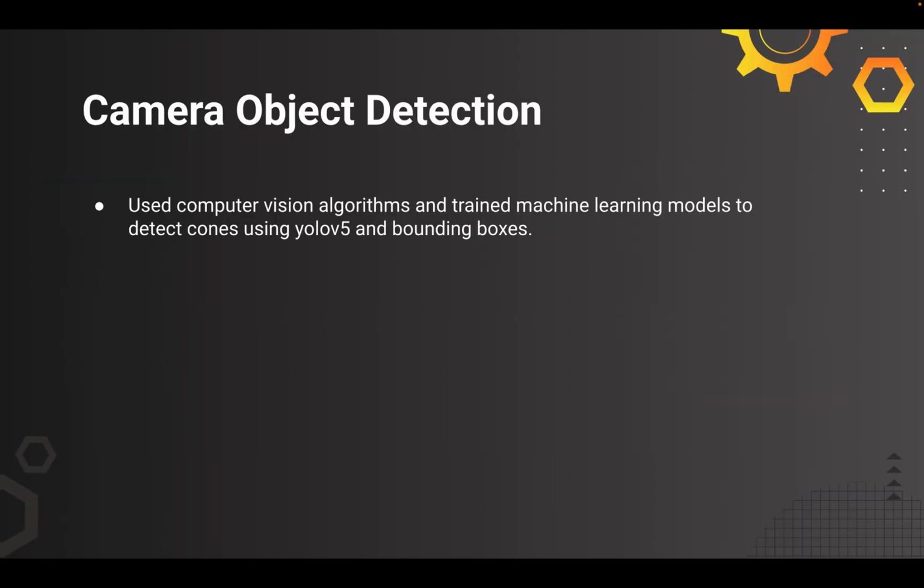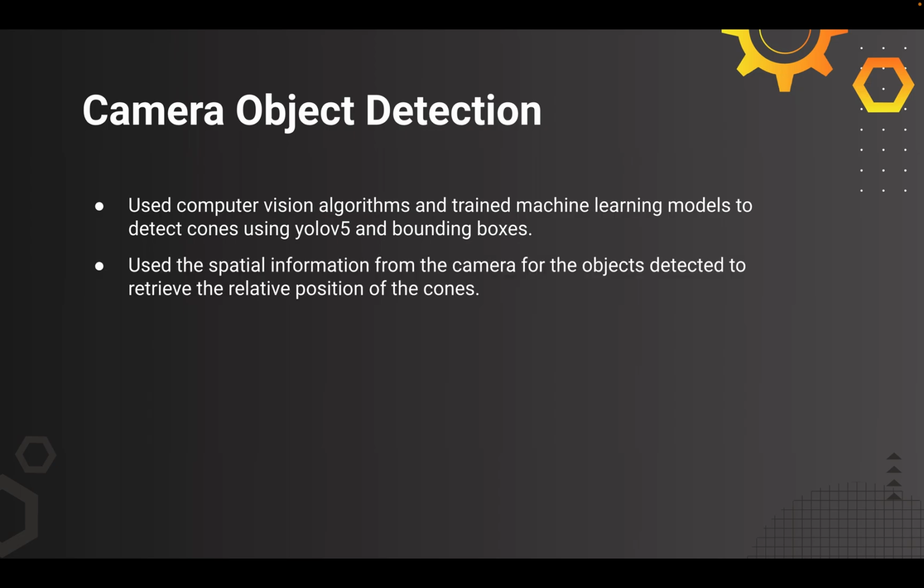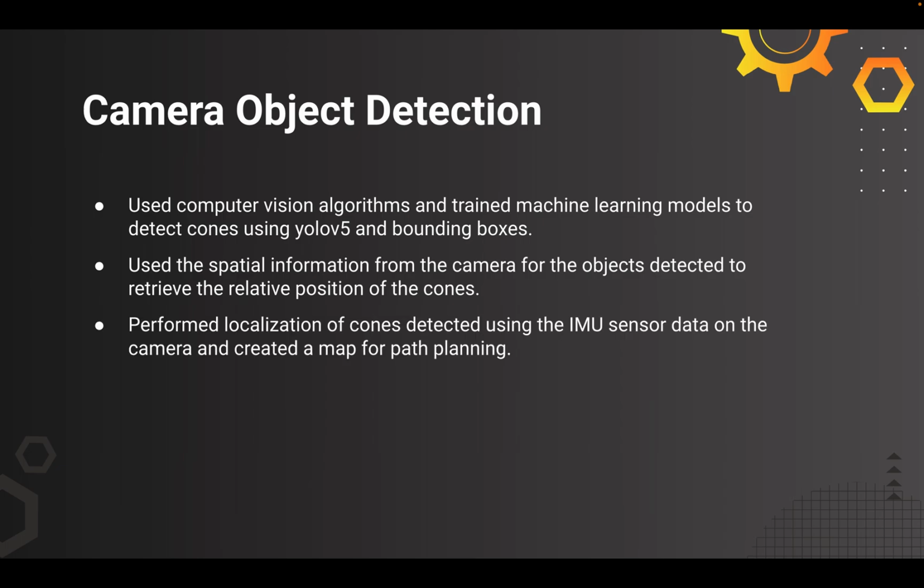For object detection using the camera, we trained a machine learning model using computer vision and YOLO on datasets available on Roboflow to detect cones with the help of bounding boxes on image frames. Utilizing the stereo camera on the EVG Pro, we extracted the depth information of the detected cones to calculate the relative positions. Using the cone positions and the IMU sensor on the camera, we calculated the heading direction and built a map for path planning.